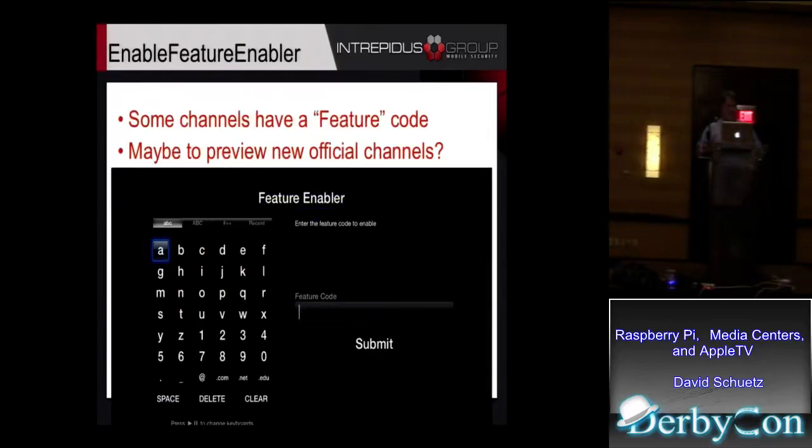Something called Enable Feature Enabler puts another hidden menu on the general item, and you go in there and it says enter feature code. I can never figure out what to do with this. I did find the generation of some crazy SHA-based hash based on certain information in the various applications that are being collected from Apple. But I don't know if that's what the feature code is supposed to be, if this is a way to maybe enable applications that are present on Apple, but they're not enabled, they're not activated. I'm not sure. This is something that'd be really fun to dig into a little more.